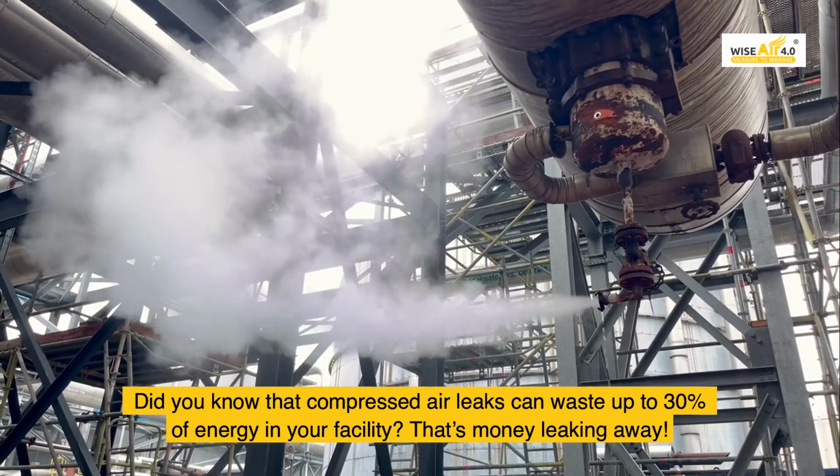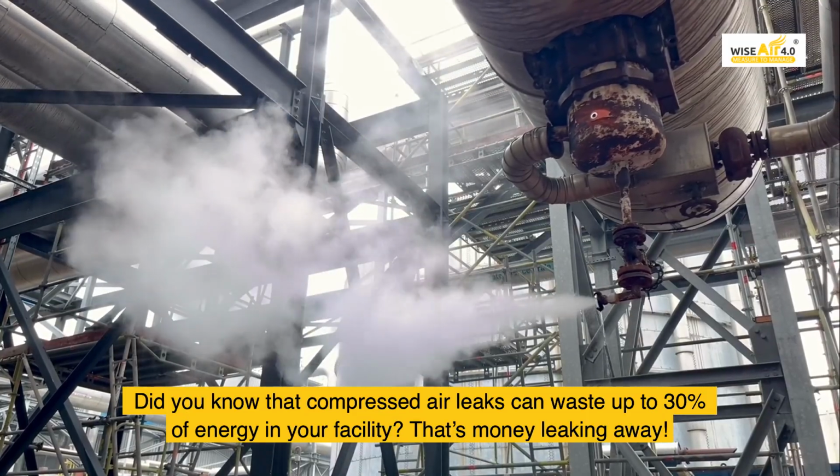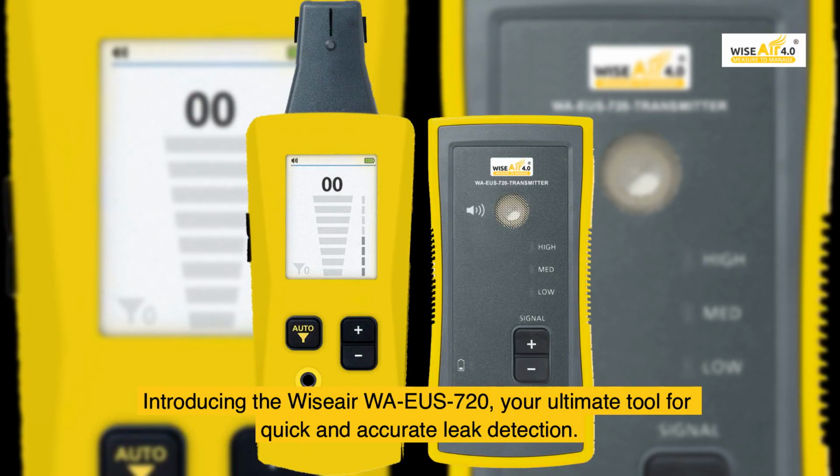Did you know that compressed air leaks can waste up to 30% of energy in your facility? That's money leaking away. Introducing the WiseAir WA-EUS 720, your ultimate tool for quick and accurate leak detection.